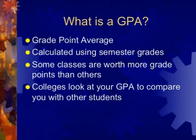A grade point average is a calculation of the average of all of a student's grades for all semesters in which high school credit was attempted. A student's GPA typically begins in the 9th grade year, but some students take courses in junior high that offer high school credit.